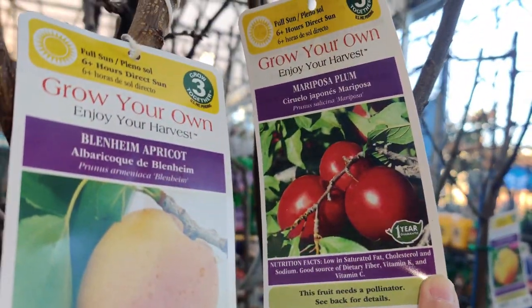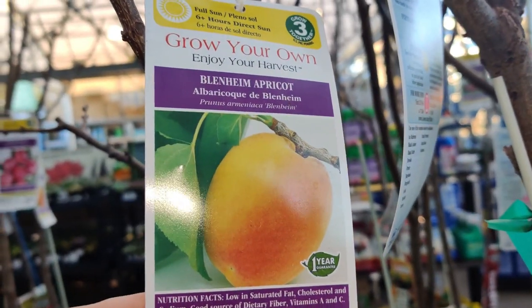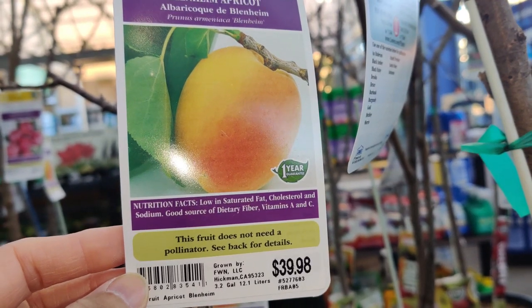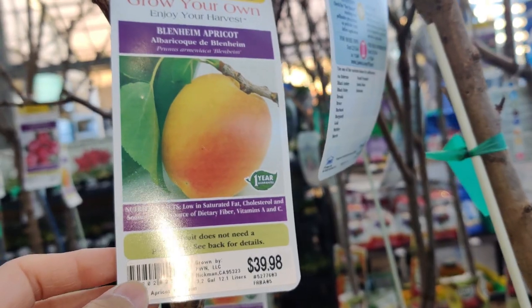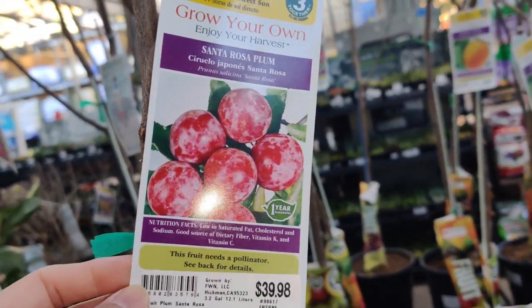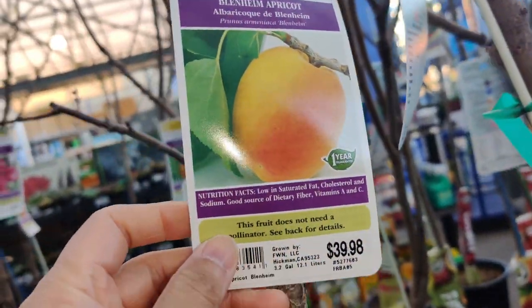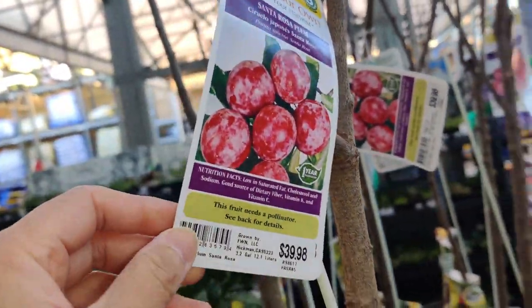$39.98. Mariposa plum. And I got myself a bare root apricot that was on clearance about 3 years ago. And it's already full size. I put it in the ground and it is probably 9 or 10 feet. And it produced fruit for me in spring of 2022. And they were large, juicy apricots. I love apricots. Santa Rosa plum.